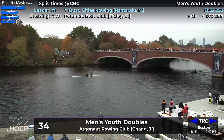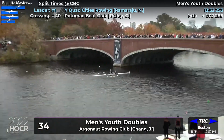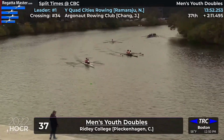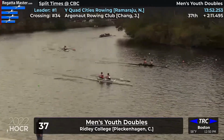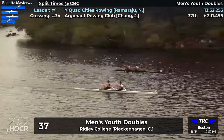So on the outside is 37. 2 crews in order right now, Bows 37 and 38. 37 is from Ridley. It's up at St. Catharines, Ontario. And 38 is Peachtree Rowing Club from Peachtree City, Georgia. Wilfredo Gonzalez and Liam Doyle.